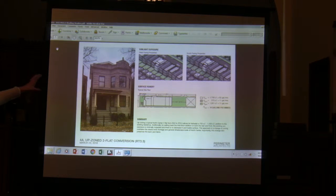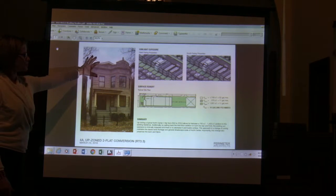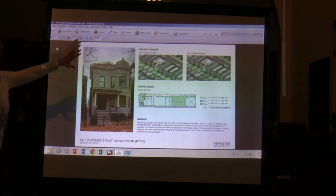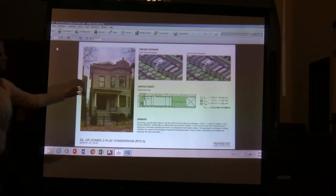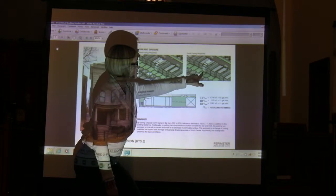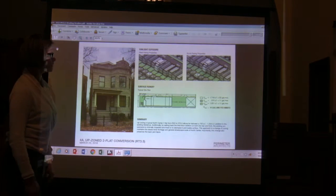This is a bad example architecturally, but this shows a converted 2-flat with this 2-story or 3rd-story addition. It's set back from the street. It's not looming over your neighbor, but it's giving you that increased square footage for the family room or the home office, whatever people are doing it for. But you'll see, again, it doesn't impact the shading relative to just the building itself.